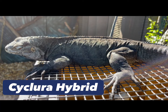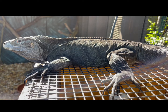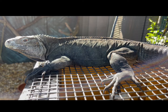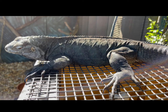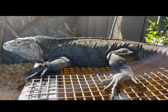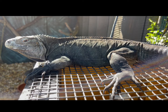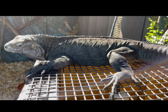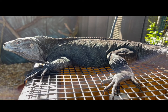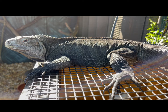So here we have a Cyclura hybrid, a beautiful iguana that's a mixture of something in the rhinoceros iguana and rock iguana family. This one was about 4 feet, and it's probably what they maxed out at. I don't know if this one was male or female, but I'm just gonna call it a male for simplicity's sake. It was stunning nonetheless. These are herbivores, and yet they still may have some protein, like crickets or other small bugs.